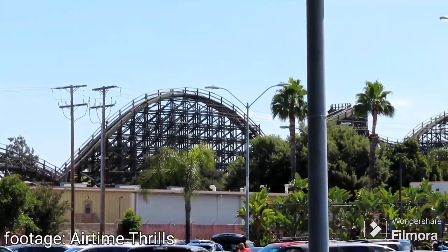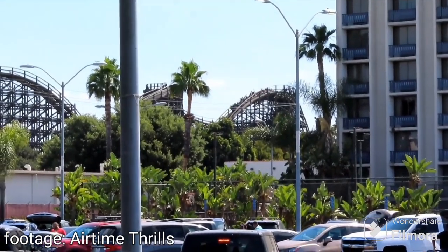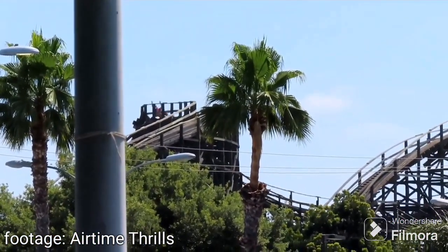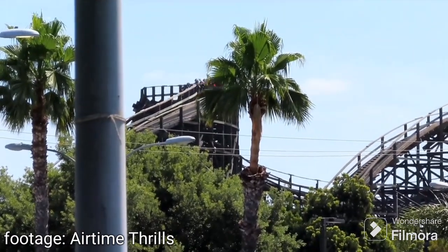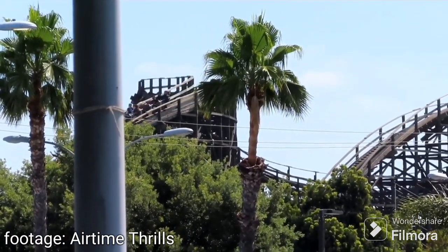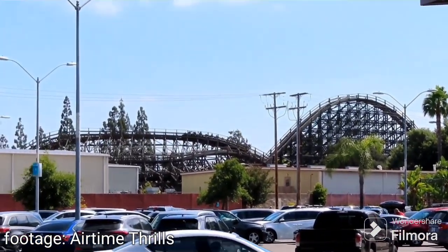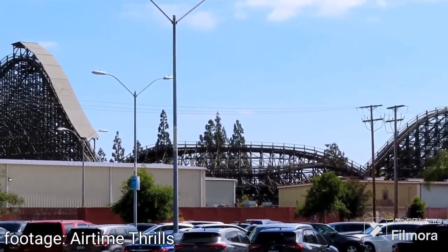The clickety-clackety feel of it is so cool. And in the second half, weaving in and out of the wooden structure of what you went through the first half is so chaotic and so fun at the same time. If it was a little bit rougher, maybe I'd like it just a little bit more, but then that's just getting nitpicky. As a wooden coaster, this ride is so smooth.